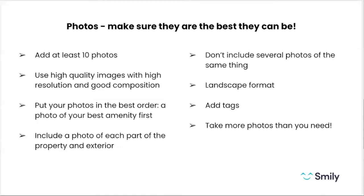Add tags to your photos when you are in Smily, in the details of your property. When you add photos, you have the possibility to add a little description of what the photo is showing. So make sure you add these to help your guests to know what they're looking at. And always take more photos than you need. If you're working with a photographer to take photos of your property, or if you're taking a day to take good quality photos, make sure that you take multiple photos so that you can choose the best ones, and so that in the future, if you want to change your photos to keep your listing fresh, then you can.